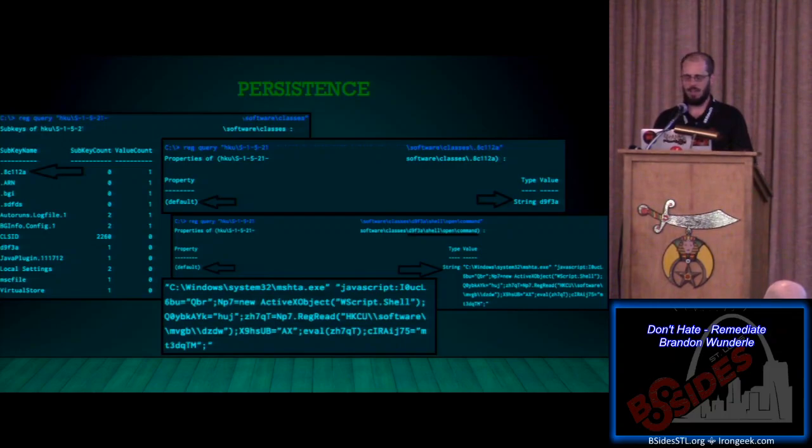8C112A file. That file has data in it, but there's nothing meaningful in it. It's just a blob of a file. But what it does is register .8C112A in the registry as a file extension, a file type. And then it says, eventually what I want to do is open MSHTA JavaScript, which is in that big bubble here. So whenever you open an 8C112A file, it says, I want to launch MSHTA JavaScript something. That's pretty awesome. It registers its own file type in the registry to launch malware.